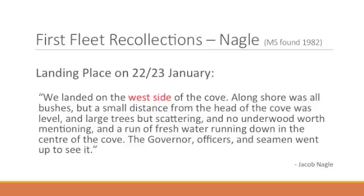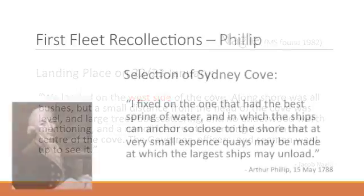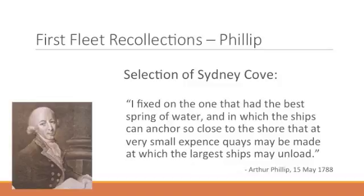So, jumping back to Phillip's own account, I fixed on about the selection of Sydney Cove. And this is also part of our argument, is looking at what was said in the original sources, but also just thinking about the compelling logic, the geographical logic of the location, the topography of the site. Could he get big ships up to the south end of Sydney Cove? And what was his motivation? Why was he landing at a particular spot? Where was the first wharf? Where was the first landing place? Where was the flag staff put up on 26th of January?